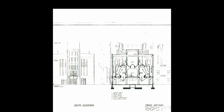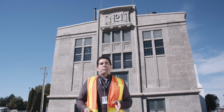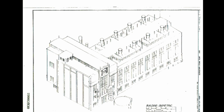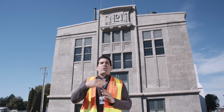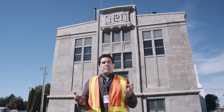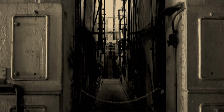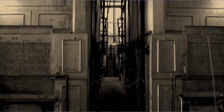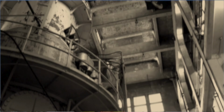Now, the general layout of the steam plant is like a capital T, where you've got the leg of the T dominated by the boiler room, and you've got the horizontal top part of the T characterized by the engine room. And there's a really clear division of labor between those two sections of the building, where the boiler room is dedicated to the production of steam and the engine room is dedicated to the production of electrical power.